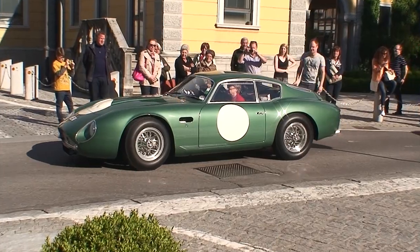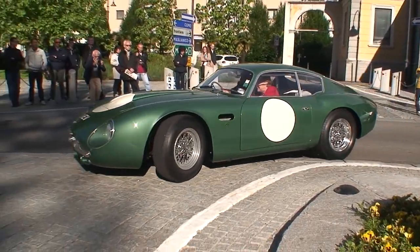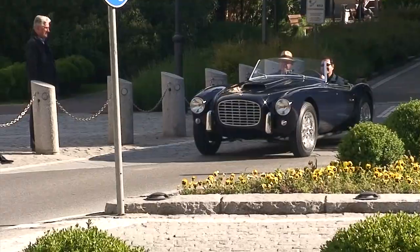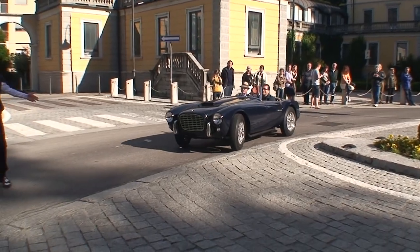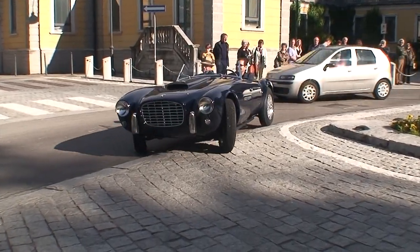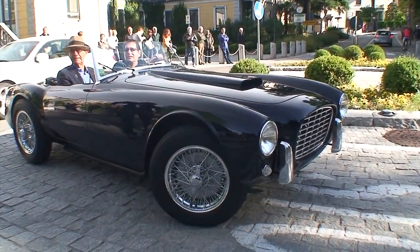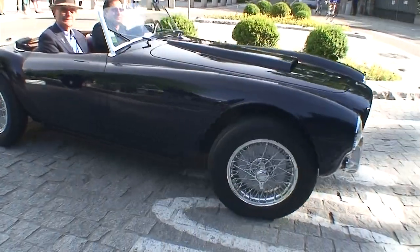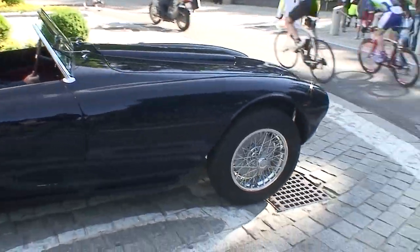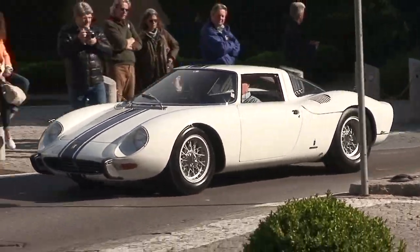Very significant Aston Martin here. Seattle. And then the left street. Inside the left one. Ferrari 250 LM show card.